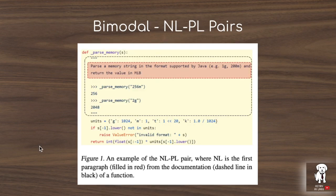This video shows an example of one of these natural language programming language pairs. You see how we have this function parse memory, and in the middle of it we have this natural language description, parse a memory string in the format supported by Java, and so on. And the idea here is that we want to leverage these natural language descriptions of the code in order to facilitate downstream applications like natural language code search. So later on, if we put a query in like how do you parse a memory string supported by Java and Python, we'd want this kind of function to be returned. So this is the idea of a natural language programming language pair.